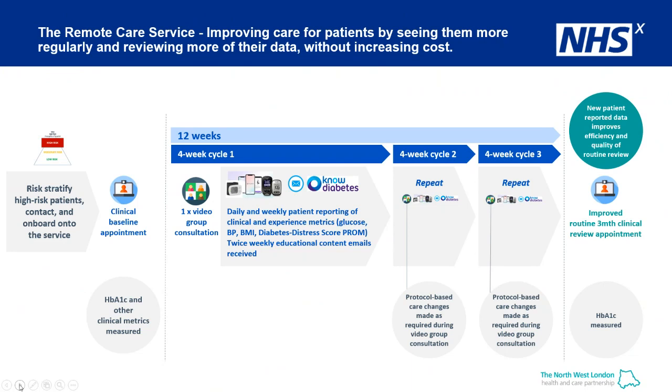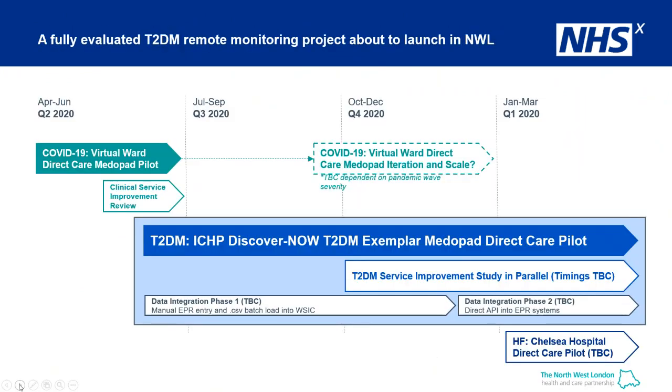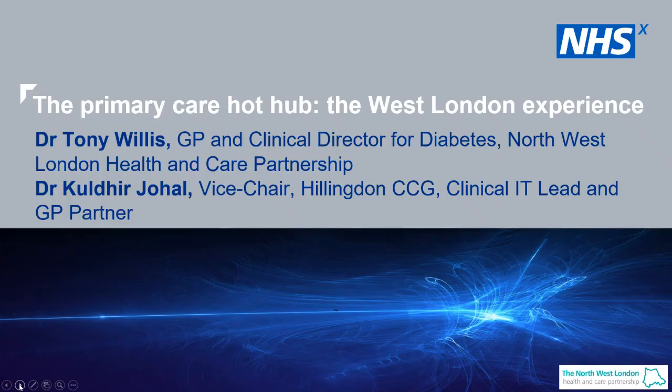So that's going to be, next slide, evaluated in the later part of next year as an overall system improvement, and then we expect to hopefully be able to scale this up across the patch. So I'm going to hand over to Kuldhir now, who will cover off a lot of the outcomes and evaluation of the COVID work. Thank you, Kuldhir.